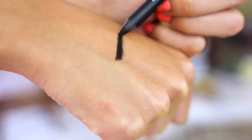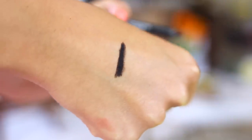And the awesome thing about this is that it goes on really, really smoothly, but you have the option to blend it out. So you can really smudge it, make it smoky, or you can have a very sleek, smooth, straight line.